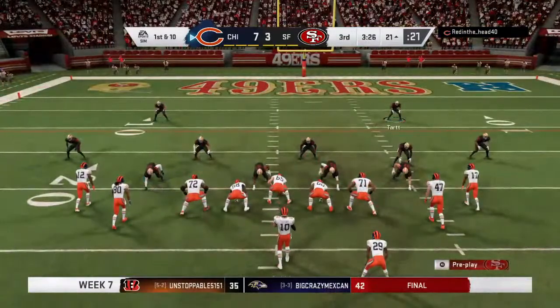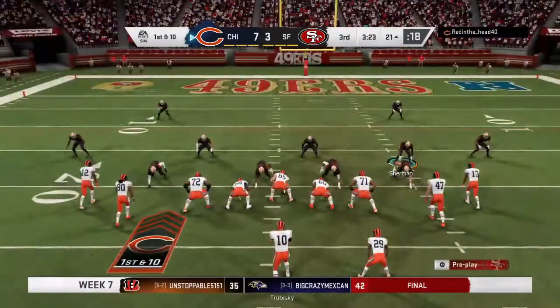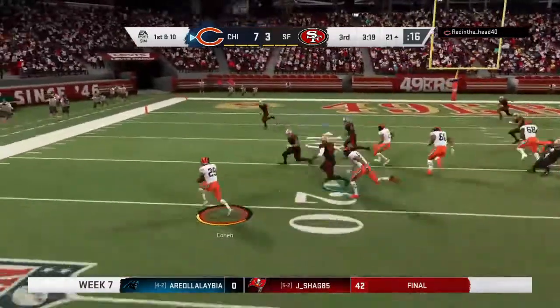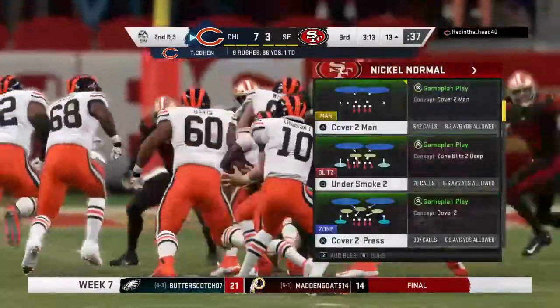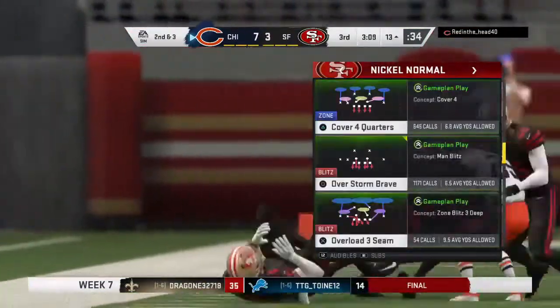Trubisky will come up here, 1st and 10. And he's 4 for 4 now, throwing the ball to start the drive. Trubisky gives to Cohen. They'll get to him just inside the 15-yard line. And even after that fancy footwork we saw, a good job defensively to recover.